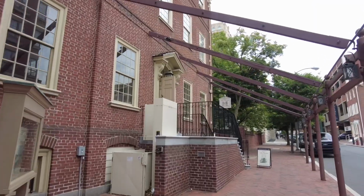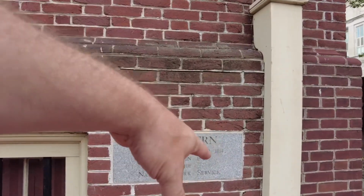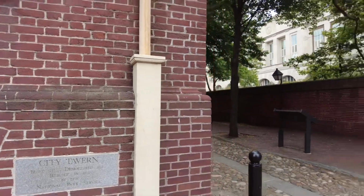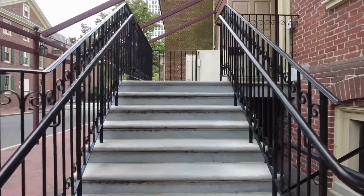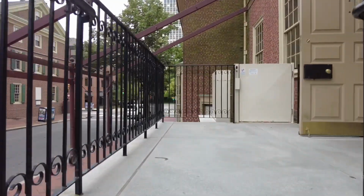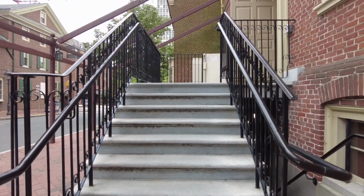This is the City Tavern. It was built in 1773. It was knocked down and rebuilt in 1975. In 1977 was the 200th anniversary of the United States of America being a country. Around the mid-70s, they were building stuff just to get tourists to come here. You know how you can tell it's a new building? The steps. You see how these steps aren't weathered down? They look pretty.